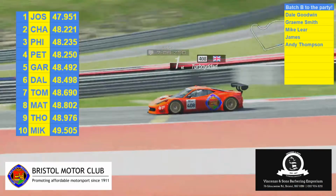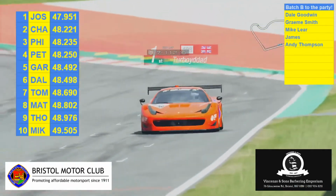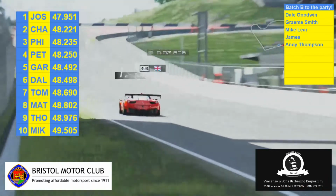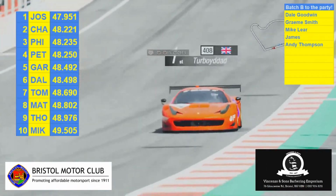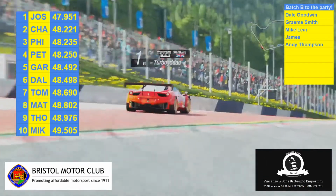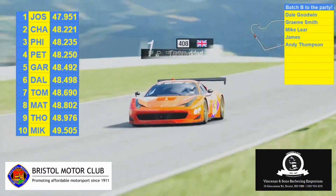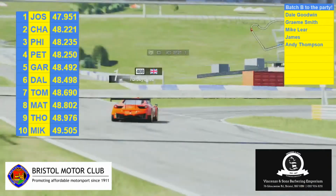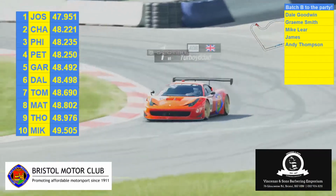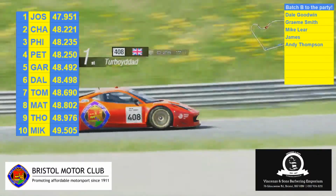So on to Andy Thompson in his Ferrari. Nice shade of red, which matches his MX-5. He describes himself as allergic to diesel. It's an interesting racing description. This is his second timed run. His first was a 49.6. And he's half a second up by the looks of things.